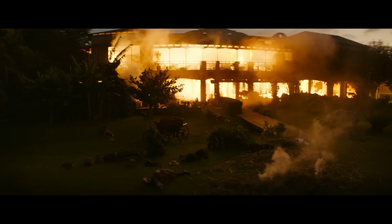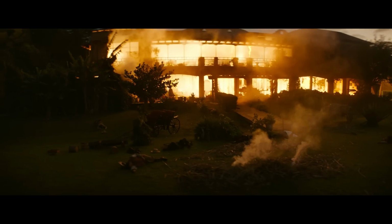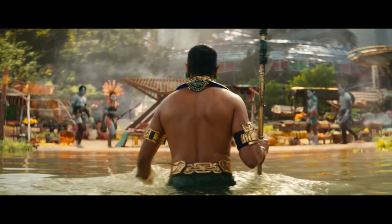Later, we see a young Namor surrounded by Atlantean troops in front of a burning house. In the comics, Namor's name translates to Avenging Sun, so maybe this is the inciting incident that puts Namor at odds with us landlubbers. Now, he's always had an antagonistic relationship with the surface world in the comics, and that seems to be no different here.